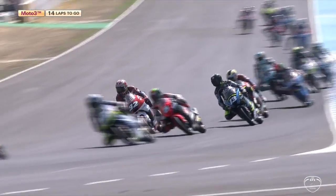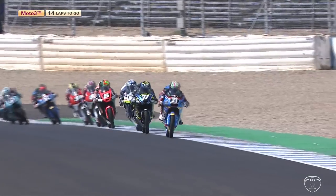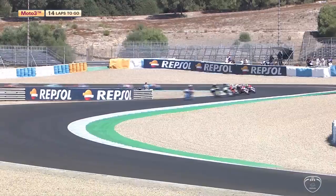Into the first corner we go. Agura's up the inside of Ramos now, and Massia just manages to hold on to that 4th position at the moment. But Lopez is not romping away like we saw in race 1, Fran. He's holding on to the lead, but they're keeping him honest behind.